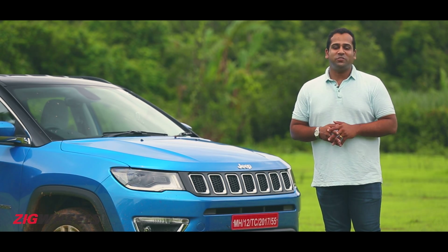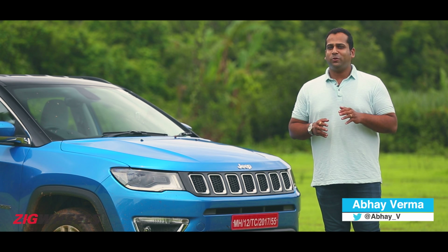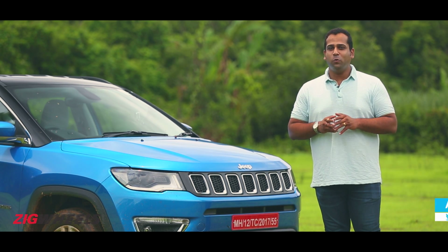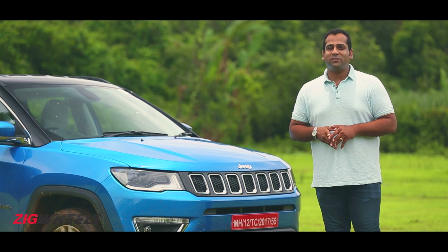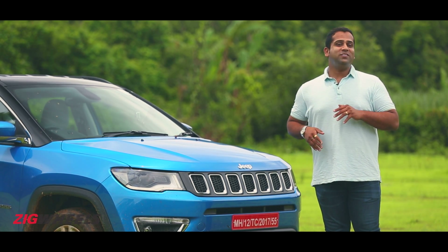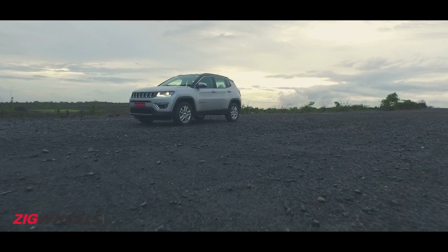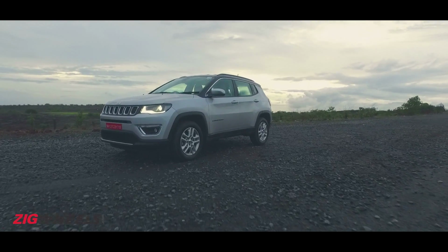Compass is certainly the most important SUV for Jeep right now, and that's not just for India but other markets as well. And the fact that India is currently the only, and the first, country to manufacture the right-hand drive version of the Compass makes it even more special. With a design similar to the more expensive Grand Cherokee, the Compass certainly looks promising, and Jeep tells us it has the same rugged DNA underneath its skin.